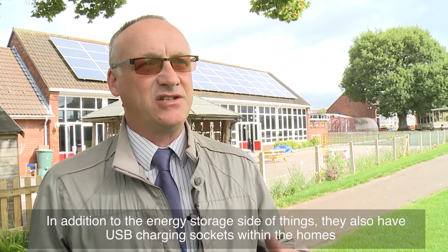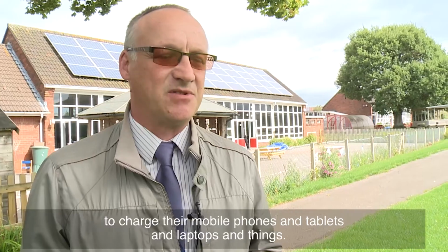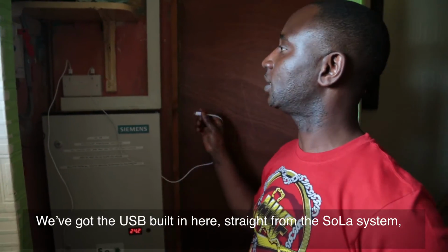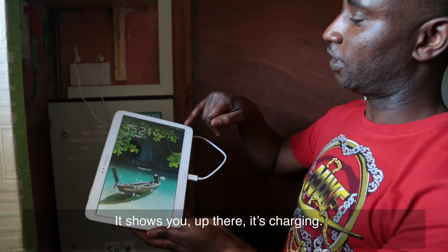In addition to the energy storage side of things, they also have USB charging sockets within the homes to charge their mobile phones and tablets and laptops and things. We got the USB built in here, straight from the solar system. Okay, it shows you up there it is charging.